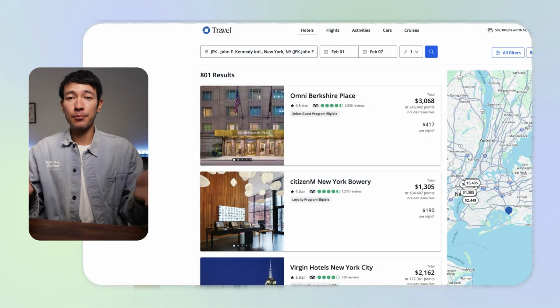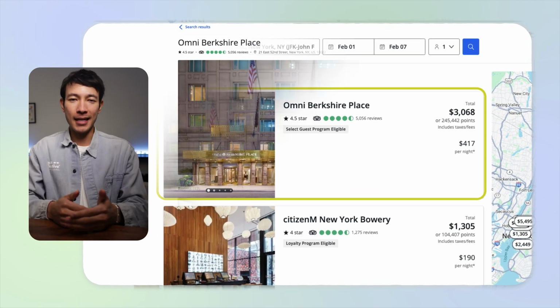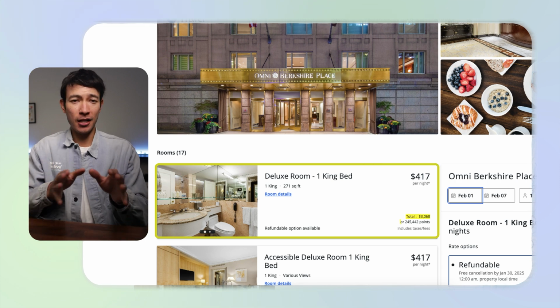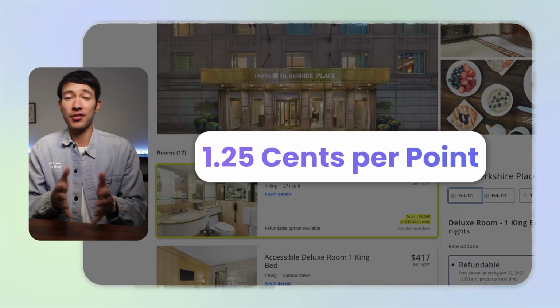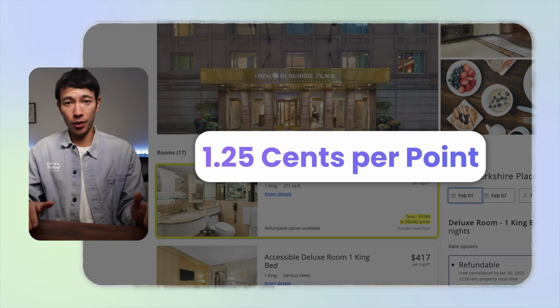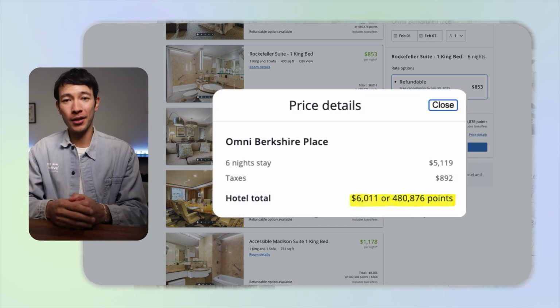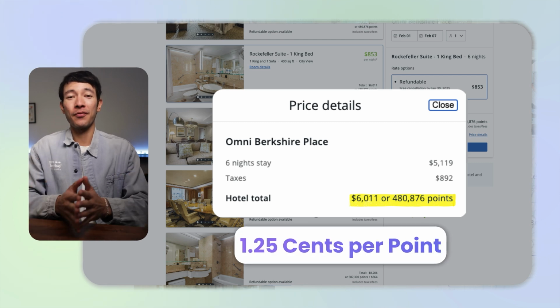For example, let's book a stay at the Omni Berkshire Place in New York City. After selecting dates and a deluxe 1-king bedroom, you'll see the price in both cash and points. Calculating the points redemption, it comes out to 1.25 cents per point. This applies across the board, whether you're booking a standard room or a $6,000 Rockefeller suite for 480,000 points. It's still going to be 1.25 cents per point.